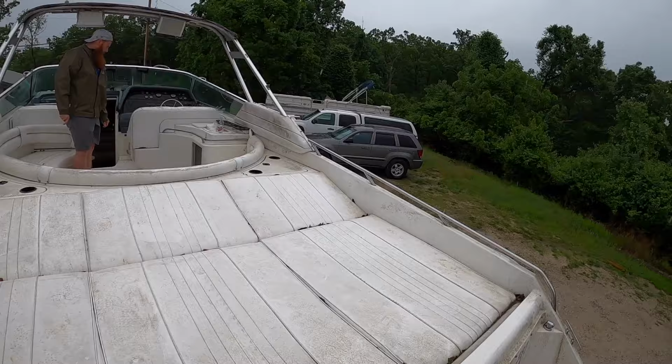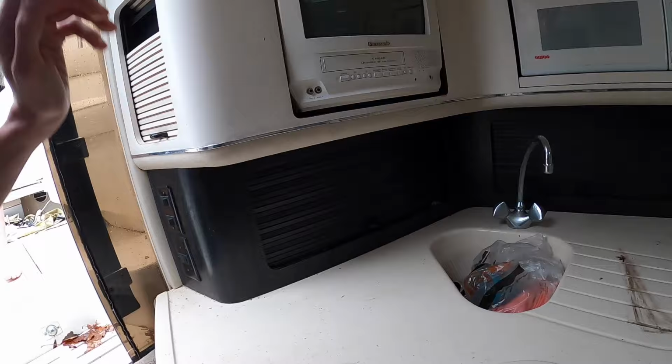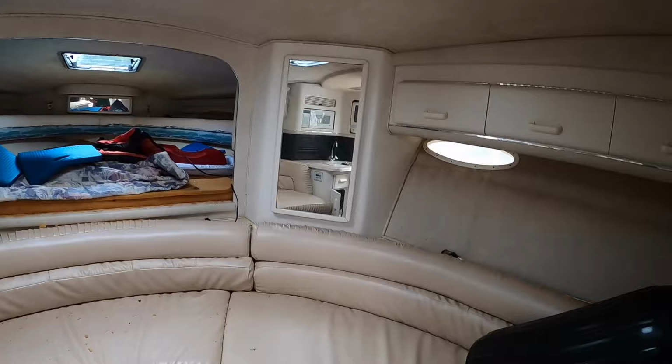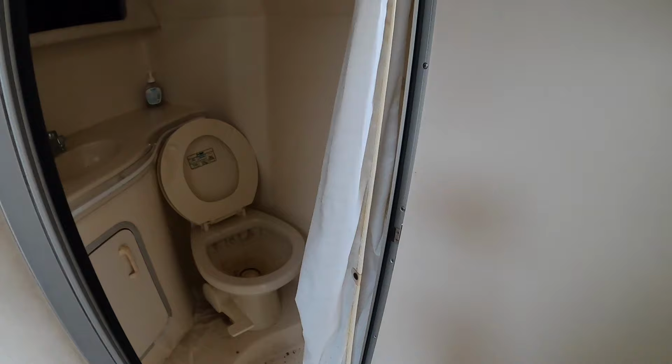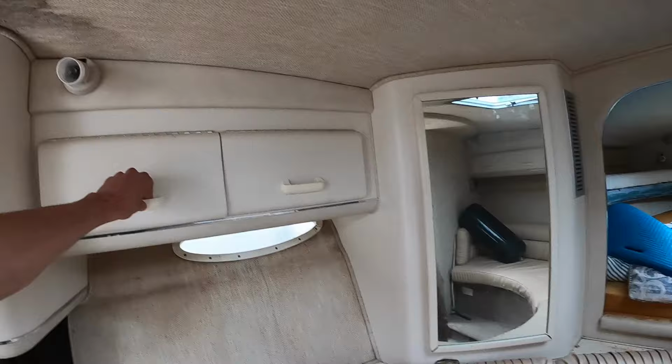Oh man, you know the rules, no shoes. There's the cover. I'd say she needs to be cleaned a little bit, Billy. But that's right, we will get there. Oh boy, it just needs a little TLC. Deep cleaned. Wow. I can stand down here. Look at the microwave, TV. Clean, clean, clean. Wow.